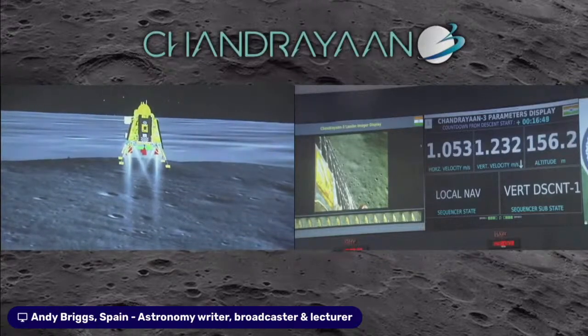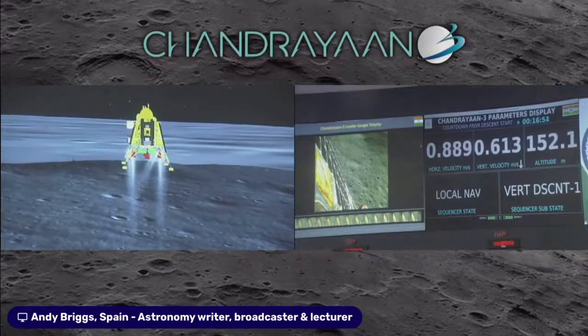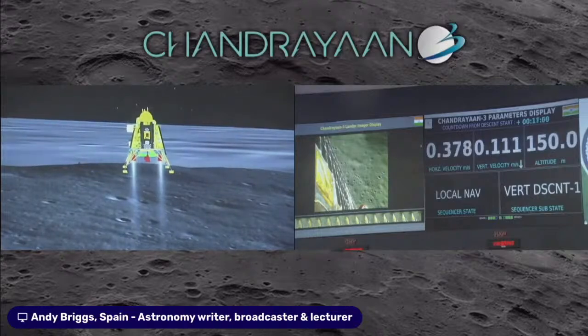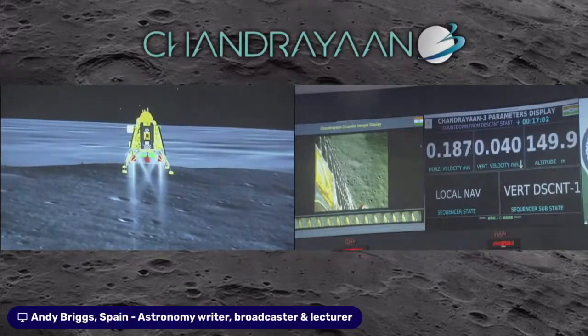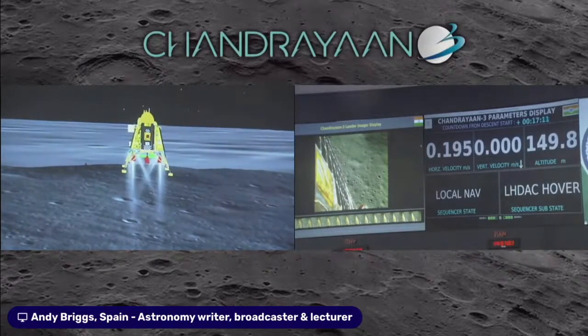We can see that we are at about 150 meters above the lunar surface. That's not looking good. The vertical velocity is dropping off. We are approaching the vertical descent phase 2, which will have the lander module hovering. That's it, it's hovering, nearly 150 meters above the lunar surface.